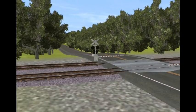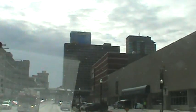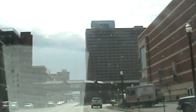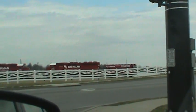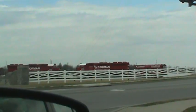We will now leave the age of steam to go back to present day. We now move from Georgetown, Kentucky to Lexington, Kentucky. Lexington, Kentucky is home to 723,849 people and is the second largest city in the state of Kentucky, just behind Louisville. It is also home to R.J. Corman's Central Kentucky lines.